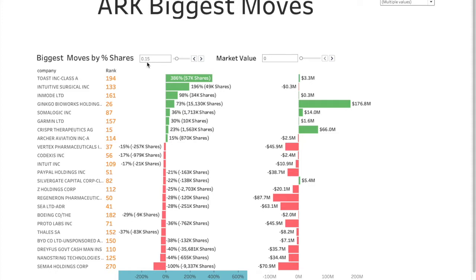So the threshold today we have is 15%, and this is adjustable. We change it based on what is consumable within this chart. These are the companies that satisfy that criteria. That is, their shares moved at least 15% either in the positive direction or in the negative direction. They removed or added, and this is their ranking in the ETFs, all the ETFs combined.